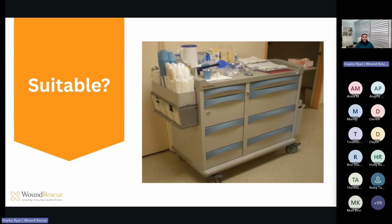What about this trolley? And again, give me your feedback. What do you think's wrong with this wound care trolley? Crowded top, yep. Overstocked, again, no room, not enough room for a dressing pack, too cluttered. I'm waiting for someone to pick up here what it is. Not fit for purpose, porous surface, absolutely.